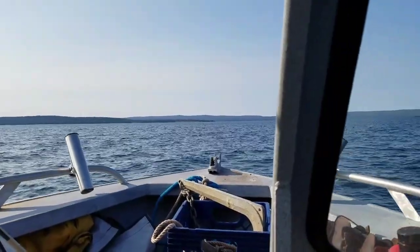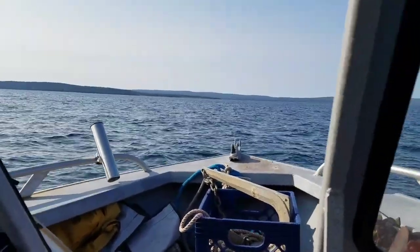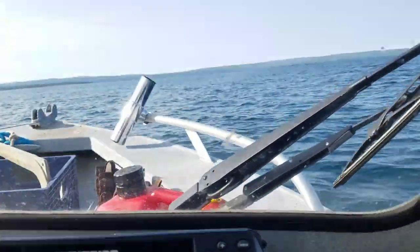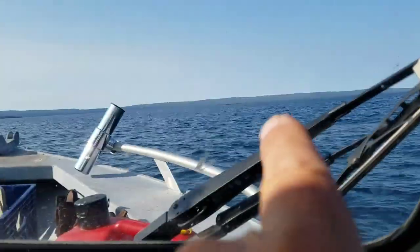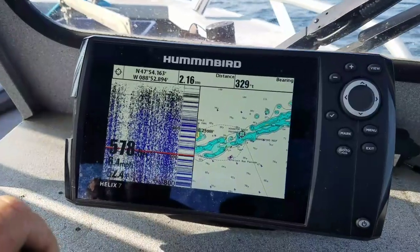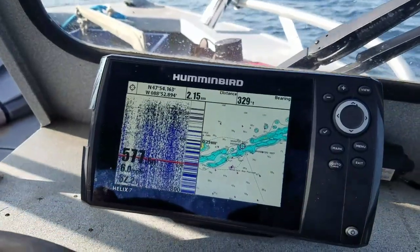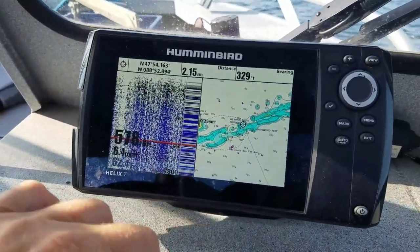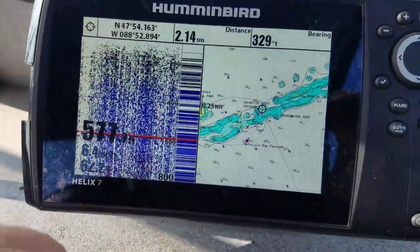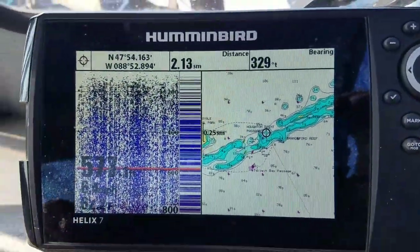All right, guys, I'm gonna take a second and try to explain this to you. So we are coming up on the entrance to Siskiwit Bay, and it has a reef. I don't know if you can see that, but the reef is like right there. And right now it's around 575 feet of water. We're about 2 miles out from the entrance. I don't know if you can see these numbers, but there are some spots that come up within 2 feet of the surface. It is like threading a needle to get into this bay.